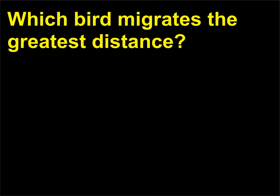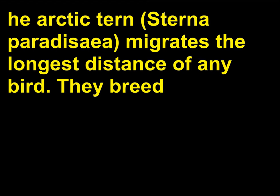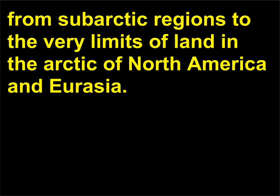Which bird migrates the greatest distance? The Arctic tern, Sterna paradisea, migrates the longest distance of any bird. They breed from subarctic regions to the very limits of land in the Arctic of North America and Eurasia.